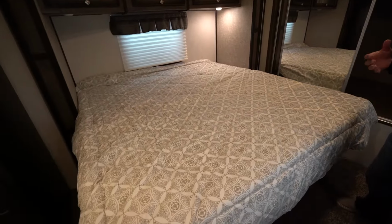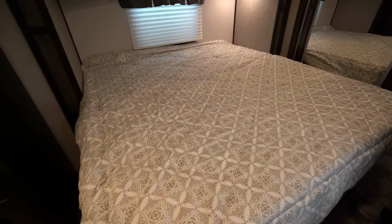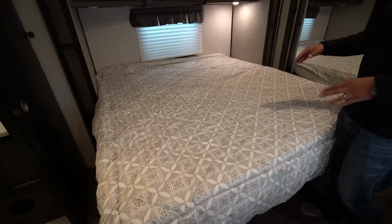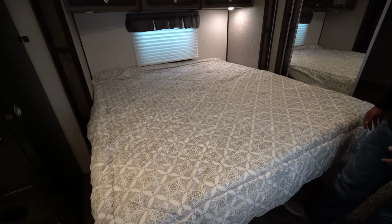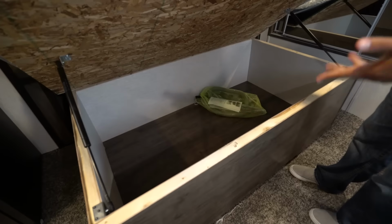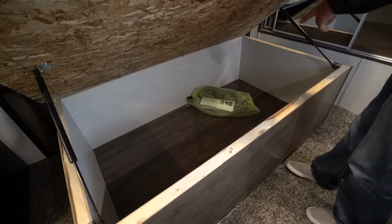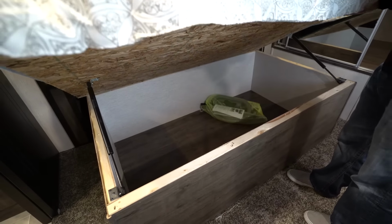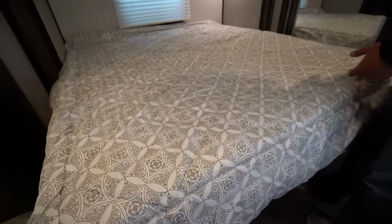If you're someone that has a king bed at home like myself, I really love having a king bed when I camp too. Love my wife to death, but when I'm sleeping, I want my space, and the king bed gives you exactly that. You also have storage here underneath. Lift it up, strut supported there, easy to access. You can see your bag of hoses and stuff for your central vac right down there. But if you have bigger items, this makes a great storage spot.